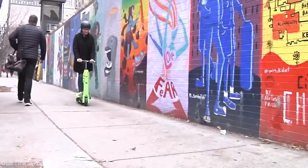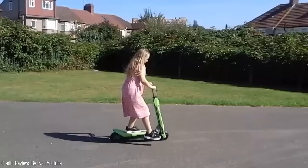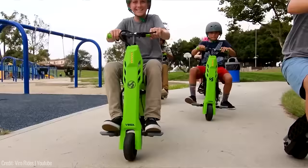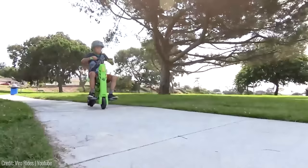The Vero Rides transforming electric scooter is priced at around $250, making it an affordable option for anyone who is looking for a fun and versatile gadget that can be used for a variety of purposes. It is also available in a range of colors, allowing users to choose a design that suits their personal style and preferences.